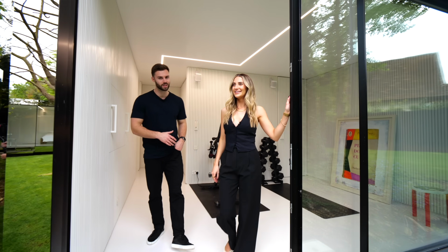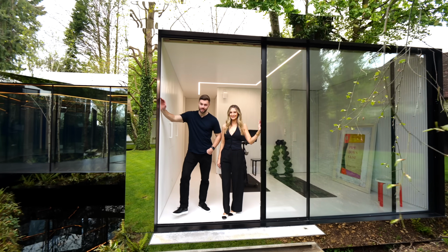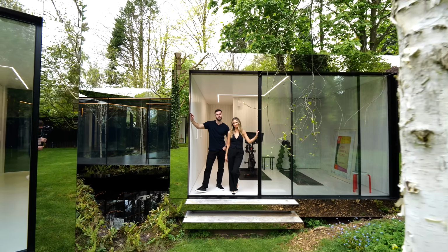Now this home has 2 personalities. It's one thing seeing it in the day, but you need to see it at night. So we'll pick this back up in a few hours.